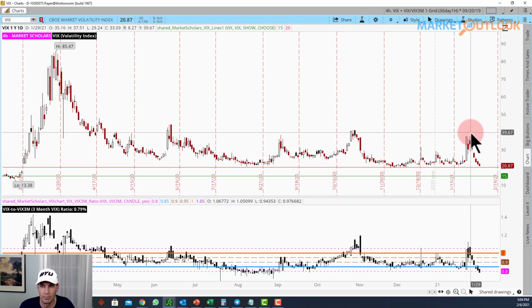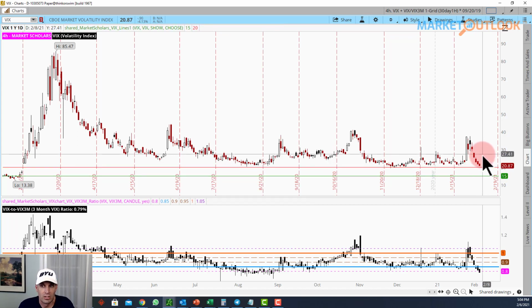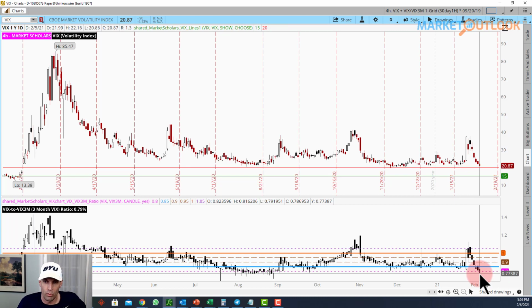And the fact that we popped up and then just fell like a heavy weight, but still above 20, means there's still concern and risk out there. Despite all the call buying, there's still a lot of put buying. That tells you something, right? And that tells you to be wary of the type of move that can start, because of how extremely low we already are, as early as next week.